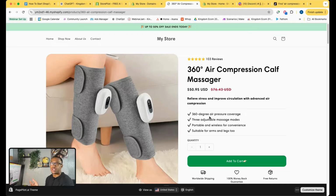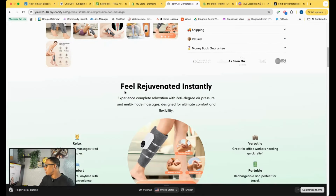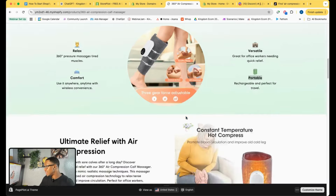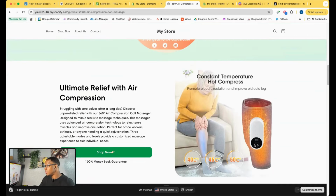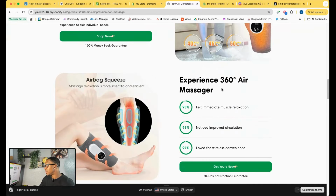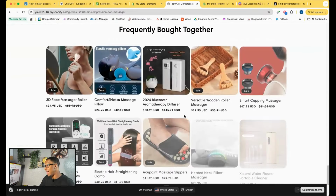So that's why this part is super important, and that's why I'm doing this extra mile and doing it with y'all so y'all can see me do it. As you see, it already says feel rejuvenated instantly. That's a pretty good one. Relax, comfort, versatile, portable, showcases it being portable. That's not bad at all, honestly. And then the ultimate relief with air compression, then it showcases it, which is pretty good. Experience 360 massager, which is pretty good too. This is honestly not a bad product page at all.